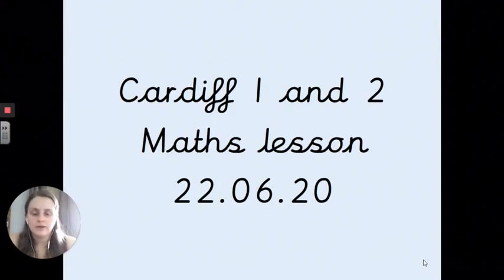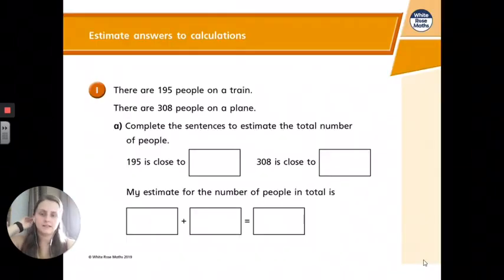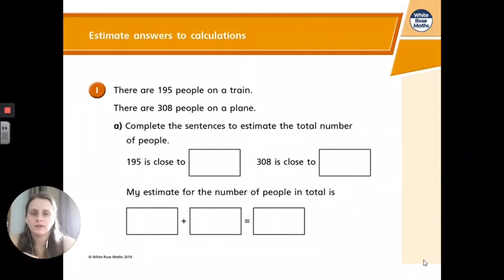Today we are doing a little bit of work, still working on addition and subtraction, but it's a little bit different. So let's get going. Now we are estimating today. So the idea of estimating is initially we are going to do what is a really good guess using what we know, and then we'll check what we have done by using our methods that we have practiced already.